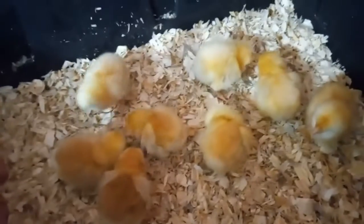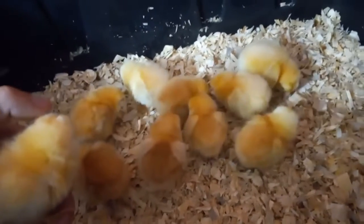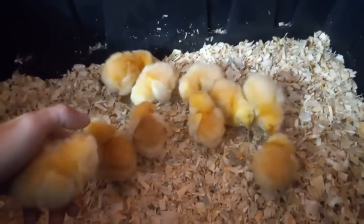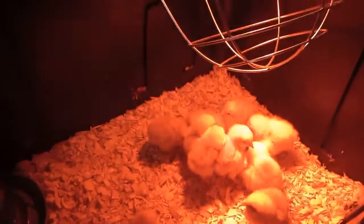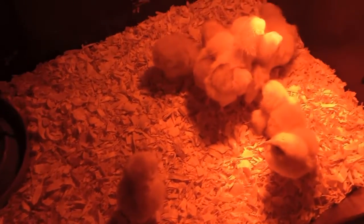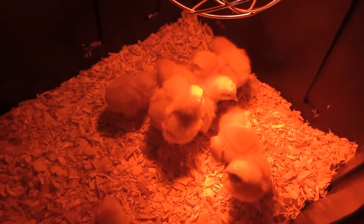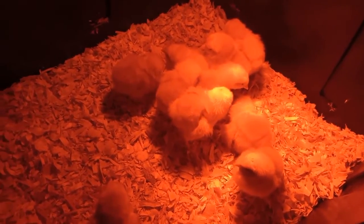So we're going to get food, get water, get the heat lamp going, and then we'll check back in on them. I want to get these guys food, water, and comfort ASAP. Alright, there we are, all nice and set up now. Got the heat lamp so they can stay all nice and warm. And you can see they're starting to calm down, huddle up together. They've got water, they got food.